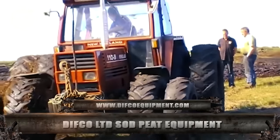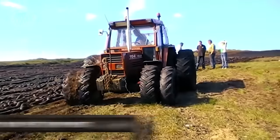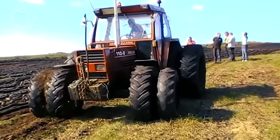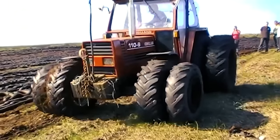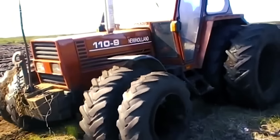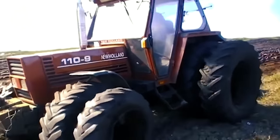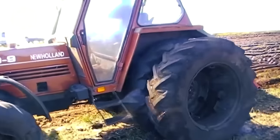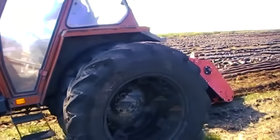This tractor-mounted sod peat cutter from Difco Limited is known for its capability to produce 9 to 11 tons of sod peat in just under an hour. It also has various lengths of cutting blades available depending on how deep your peat bog is. Shallow peats are usually assigned for shorter booms, while longer blades are used to achieve better quality black peat.